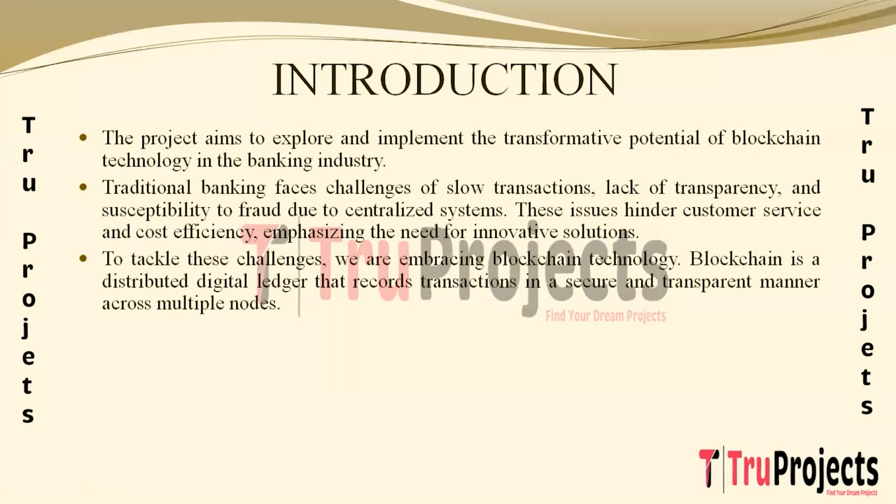So, to address the identified challenges, the project is adopting blockchain technology. Blockchain is like a digital ledger that records transactions securely and transparently. Instead of having all the data in one place, blockchain stores records as blocks of data, each with a unique code called a hash. These blocks are distributed across multiple computers or nodes, making it much harder for anyone to tamper with the data or compromise the entire system.